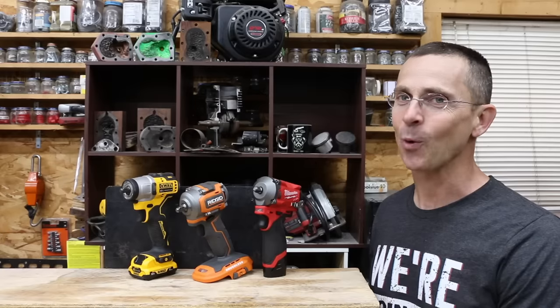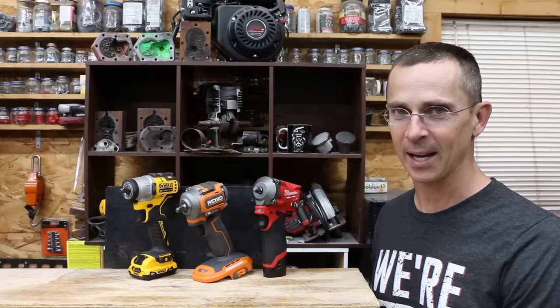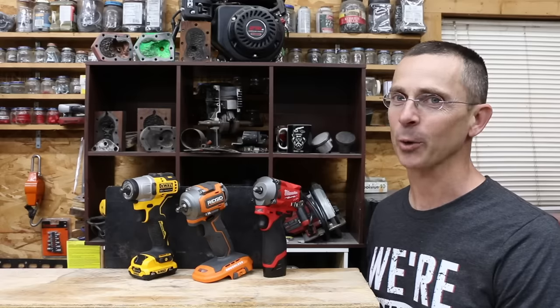So which impact wrench won this showdown? Definitely the Milwaukee, but the Milwaukee is the most expensive brand. On the other hand, the Ridgid seems like a great value considering performance and price. DeWalt definitely seems like a third place finish.